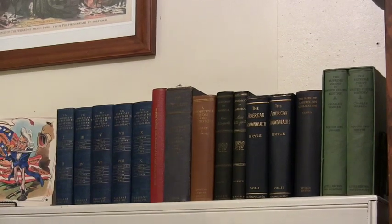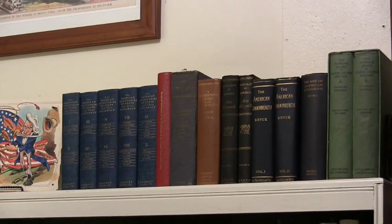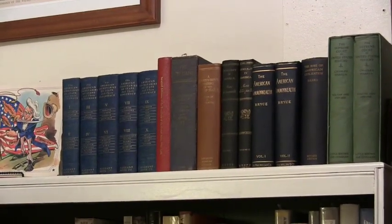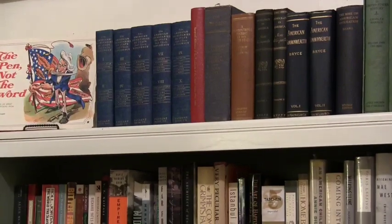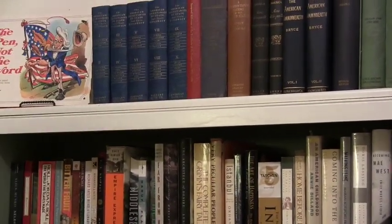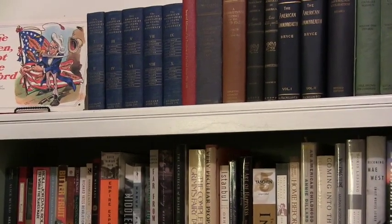So just to begin, this first shelf is kind of a mixed bag of things. We won't go into this too much, except to say that any collection that would have a book about slavery, a book about the American Indians, and a book about Mae West is obviously encompassing a lot about American life right there.